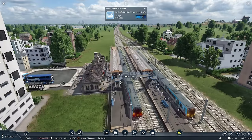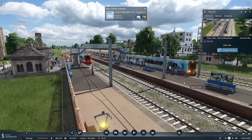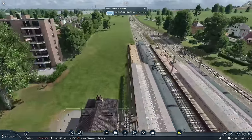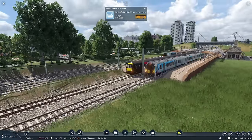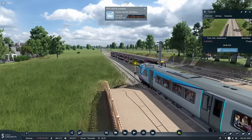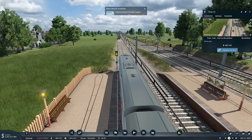I don't know why I'm using the X1 branding on the little town runner, but it doesn't really matter, does it? I mean, they're really frequent. Were they always this frequent? Oh, someone's coming past. Look at that. 170 going sailing past there on the express. That's actually working as intended. I wonder why that stopped for a second.